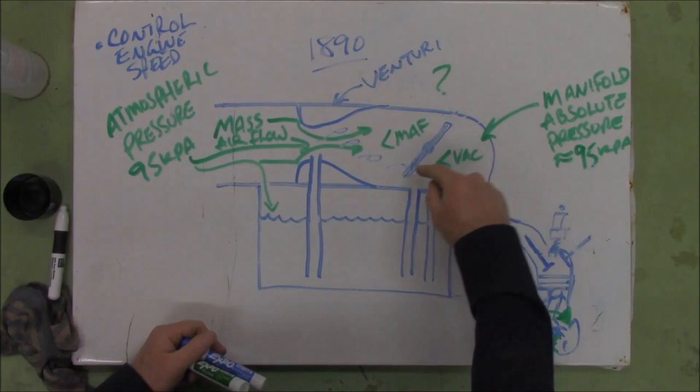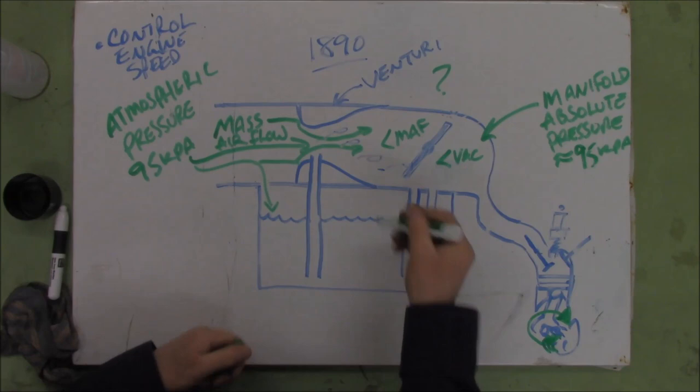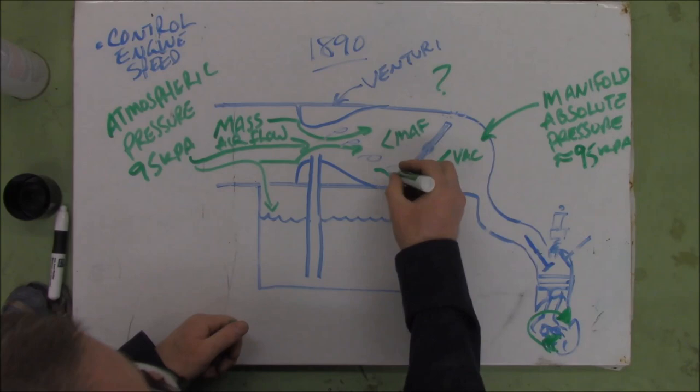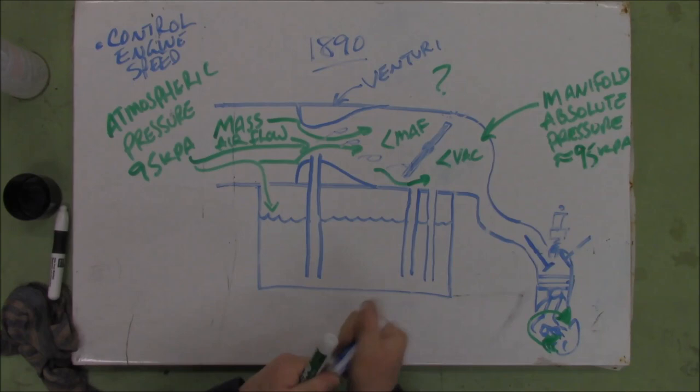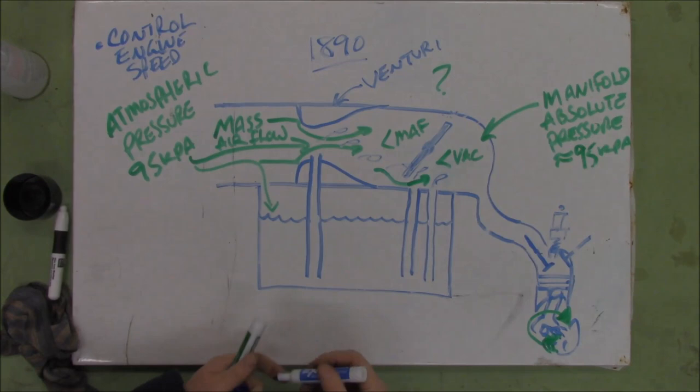Airflow is going through here. Now, when the air comes around this guy, I guess I should do that in green. Now, when the air comes around here, it's tightening it up. It's reducing the pressure. It's kind of like a miniature Venturi right there. And the air goes past, creates a low pressure area. Atmospheric pushes fuel up to here. Some fuel is going to come out of this guy. Some fuel is going to come out of there. Together, it should be enough to make the engine run.